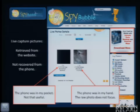So we tried it again with him taking the phone out and leaving it up on a counter, and what we ended up with was a blurry mess that you can't tell what's going on. Because it's not using the actual camera app to take the photo, it's just doing a raw dump of whatever the camera can see, which means it doesn't focus. Didn't make it terribly useful in any of the photos we tried to grab with this thing.